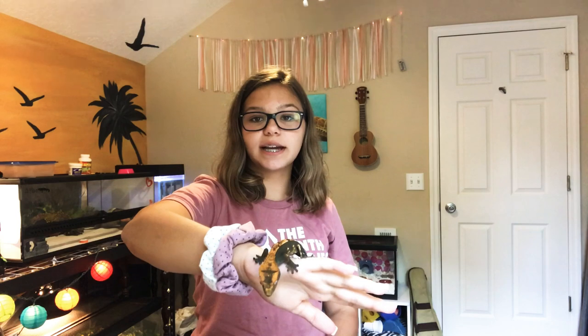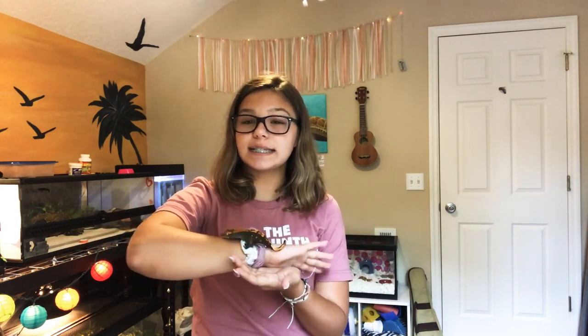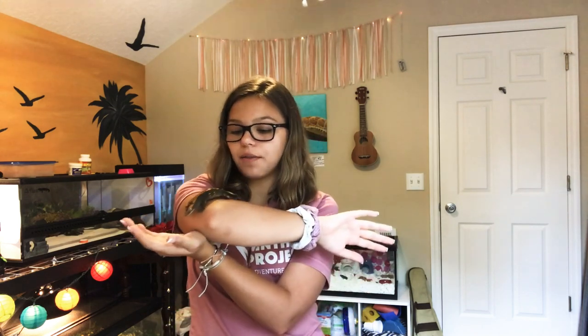Right now, my crested gecko is fired up, and it's not exact on why they fire up, but a lot of it can be due to stress, or mine typically does it when he wakes up. He becomes more active, and that's what a lot of them do. As they become more active, they start to show their true colors, but as they sleep, they are a lot more faded out and a lot paler.